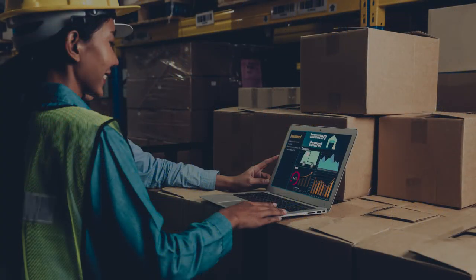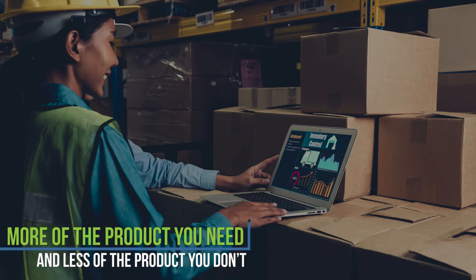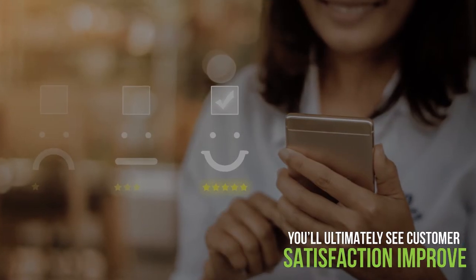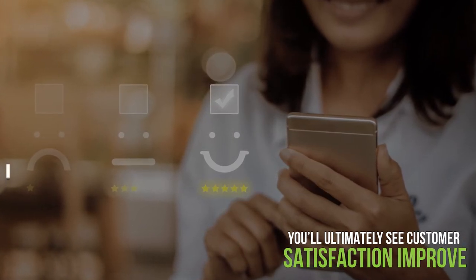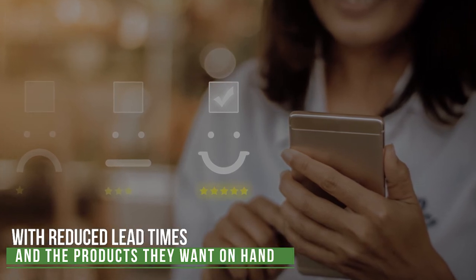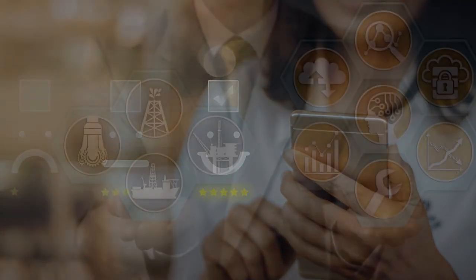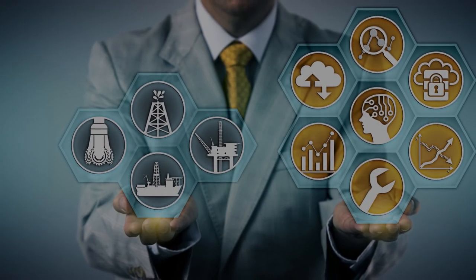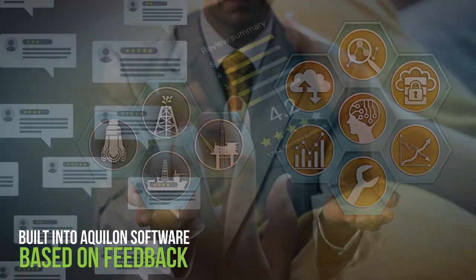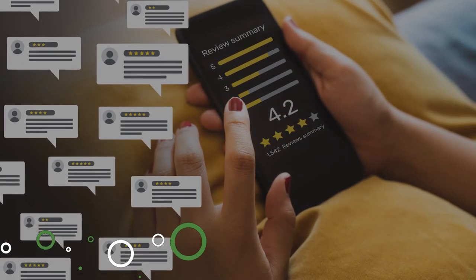With optimized inventory, you'll have more of the products you need and less of the products you don't. You'll ultimately see customer satisfaction improve with reduced lead times and the products they want on hand when they need them. What's more, industry best practices are built into Aquilon software based on feedback from thousands of our daily users.